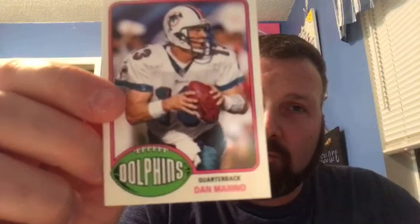The greatest quarterback to not get a Super Bowl ring, Dan Marino. I hate that that's what he's known for. Guy was a stud. Agnew or Carew? I have a couple of Agnews. I picked a couple of Agnews in, what was it? Like Upper Deck Signatures or something like that.